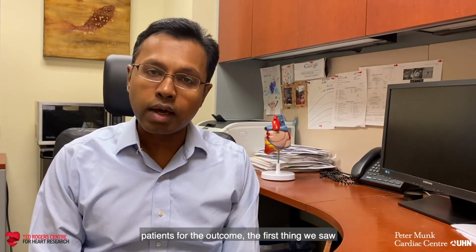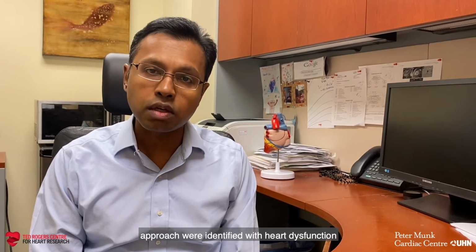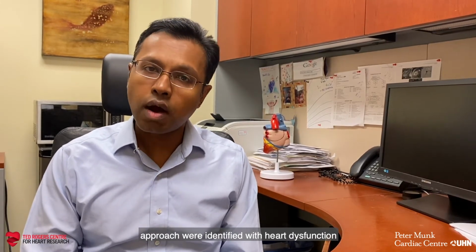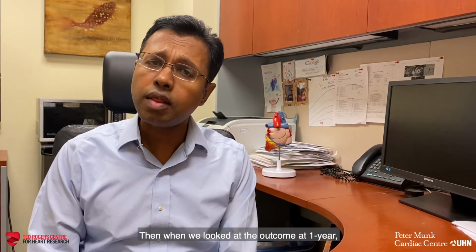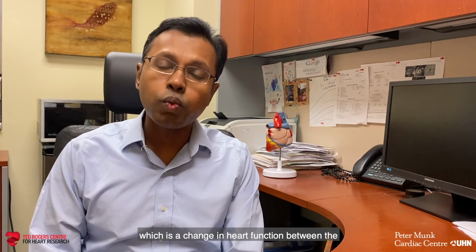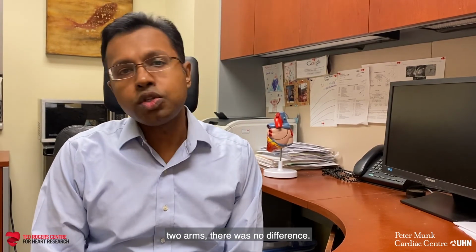cardioprotective therapy. When we followed these patients for the outcome, the first thing we saw was that patients followed using the GLS-based approach were identified with heart dysfunction earlier and twice as commonly as with the standard of care approach. Then when we looked at the outcome at 1 year, which is a change in heart function between the two arms, there was no difference. This considered all patients regardless of whether they received cardioprotective therapy or not.